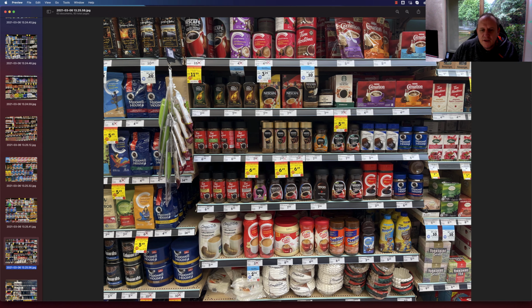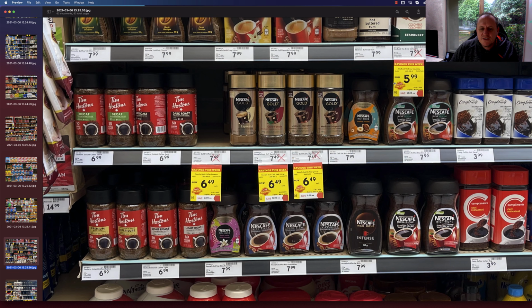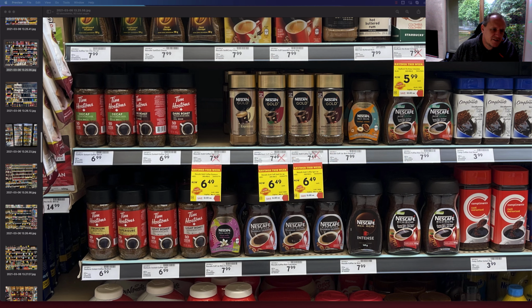Anyway. All right, coffees. Nescafe. Let's see who all knows the coffees that we like. Nescafe Gold, $6.49 for a pack. That is about 80 South African rands. I think we are pretty much on par with South Africa there. I would love to hear your input on that.